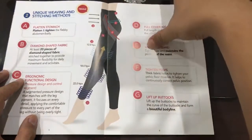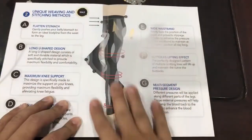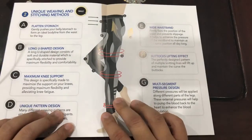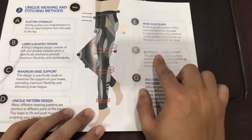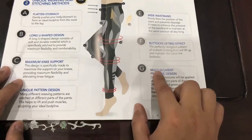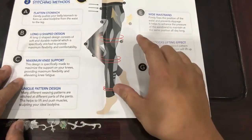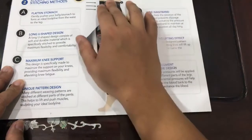All right. So this is the female version. How about the male version? The male version basically has almost the same idea and same benefits, which I will explain here. It helps us to lift up the buttock and flatten our tummy. And it does have this multi-sectional pressure design, which is the same. Here, 22, 18, and 12 push our blood all the way back to the heart.